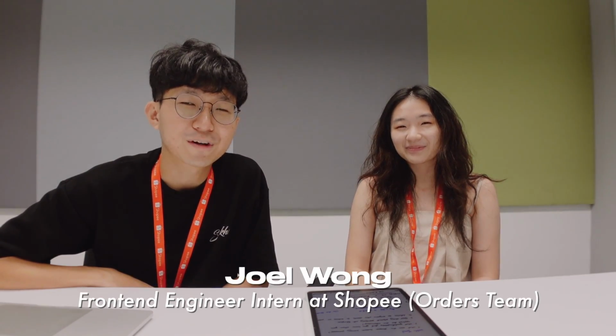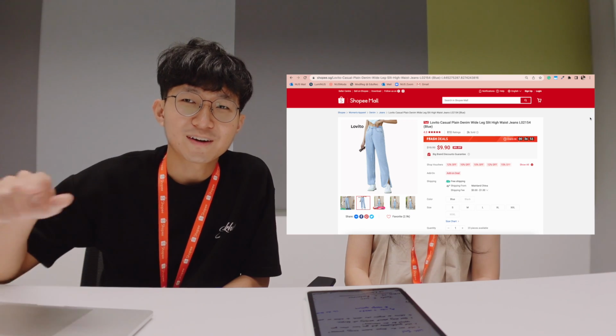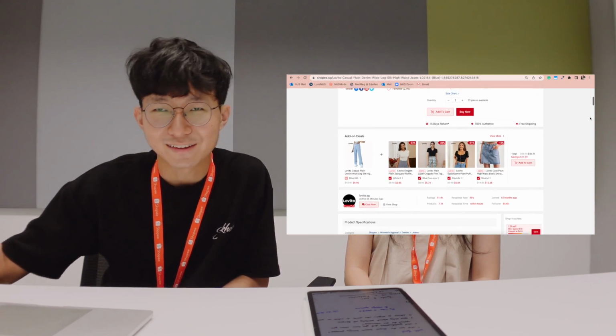I am a front-end engineer intern and I'm working in the orders team. My sub-team is the product detail page. So I work on the shopee.sg product page that you send your friends. Yeah, I work on that page. It's very specialized. I think that's true about Shopee because it's so big and there are so many people, it becomes very focused.